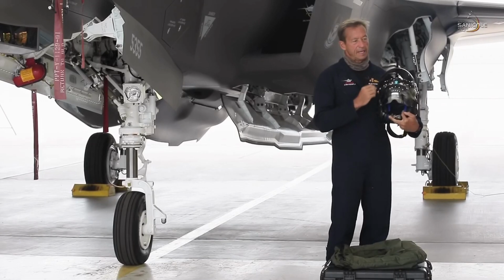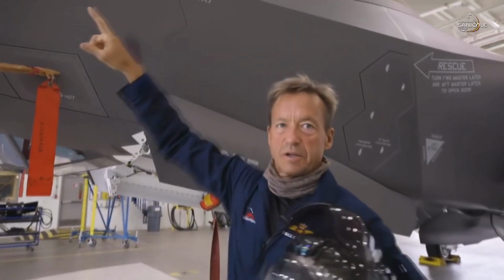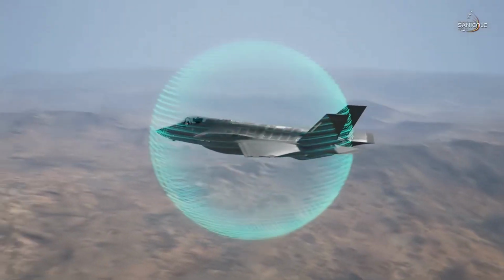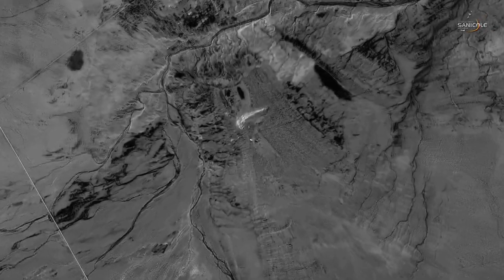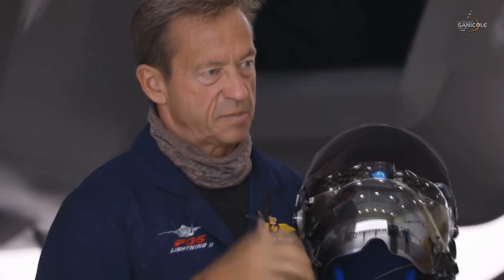We feed in imagery from cameras just like this. This is part of the distributed aperture system. There are 6 infrared cameras. The 6 cameras build a spherical, round image about the airplane. And wherever I look, wherever I point my helmet, that hot and cold imagery is presented to me.